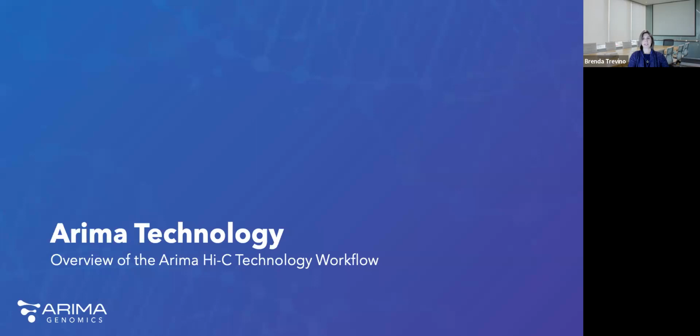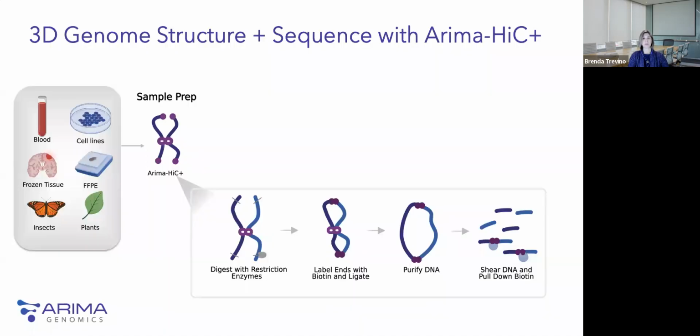Before we dive into the applications and examples, I'd like to review the workflow from a very high level. Looking at the Hi-C workflow, we start with a wide variety of different types of cells and tissues, and that varies from plants, insects, FFPE tissue, frozen tissue, cell lines, blood. All of these differ in how we prep the DNA. From there, the protocol is the same for all of these types of samples. It's a very robust technique in that once you use a particular sample type, let's say a plant sample, and then you would like to proceed with, say, an FFPE sample, the only difference is going to be that initial starting sample prep. The rest of the workflow is essentially the same.